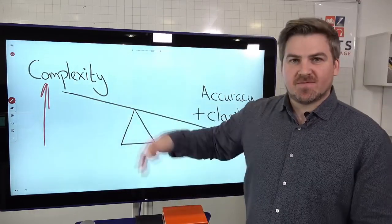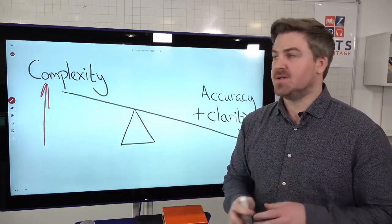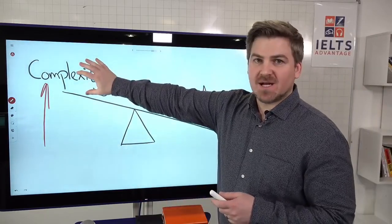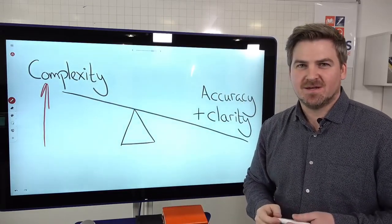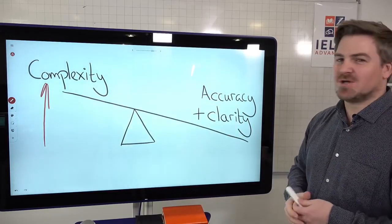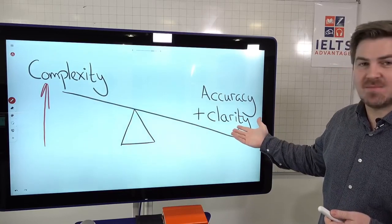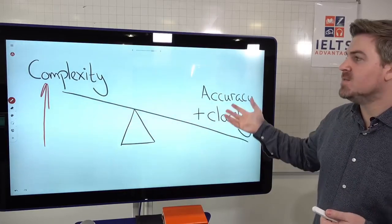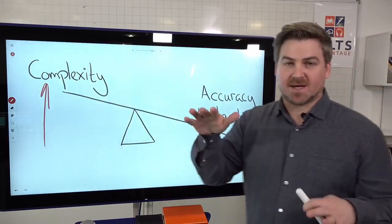So the danger of complex sentences, especially if you misunderstand what they actually are, is you might think that your writing is amazing and be like, oh, that was a beautiful essay. I wrote that beautifully. All these complex structures, and it was amazing. But it's full of grammar mistakes, and the examiner has no idea what you were saying because you were focusing on this rather than this. And it's about a balancing act, all right?